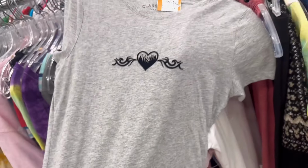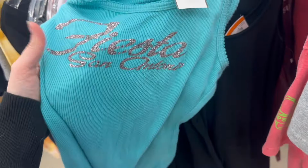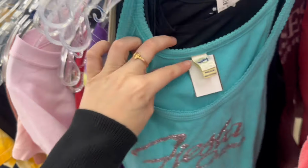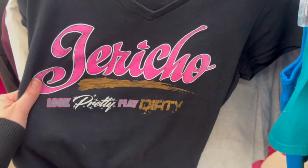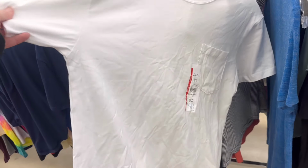I really loved this one. This was an Aeropostale one, and I was an Aeropostale girly back in the day. I love these types of shirts. You know, you got the person that was on vacation got this from a souvenir shop. You know, this thing is full of good memories. It's a fiesta. I love those types of shirts. I just like the name of this. Look pretty, play dirty. I thought it was a good slogan, if you will.